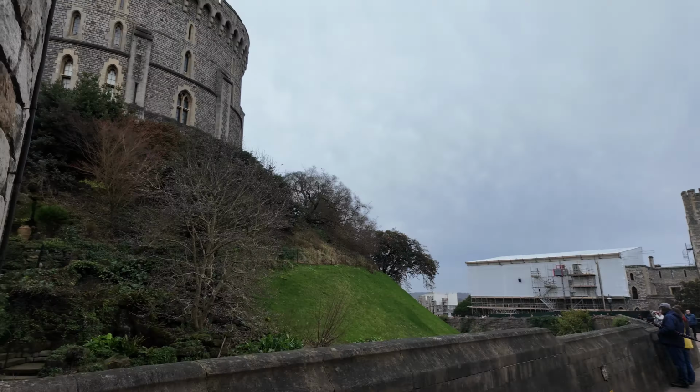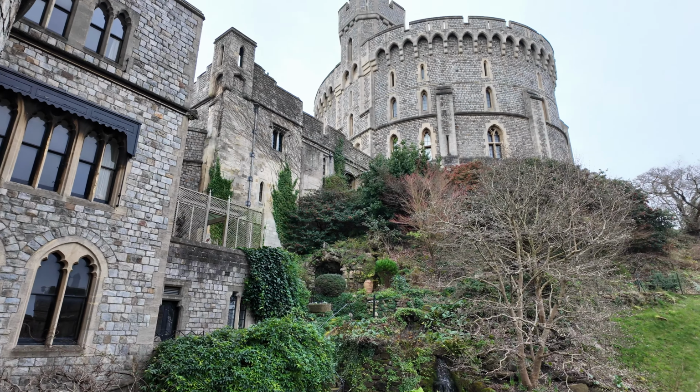There's a waterfall. Well, this is the governor. He's in control of the whole estate, basically. Yes, it's a home. This is the governor of Windsor Castle, specifically the castle. He lives there. Usually ex-military.